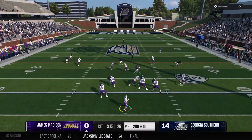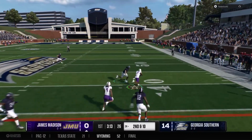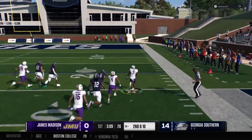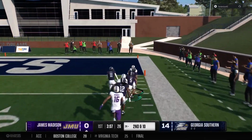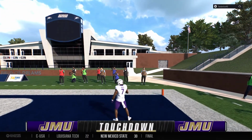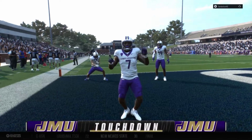Back to throw, it's Morris. Spits it out to the back. This time on target. Oh, look out! He's at the 30. He's at the 10. Touchdown, Dukes! Hauled it in and just kept right on running to the hallelujah land.